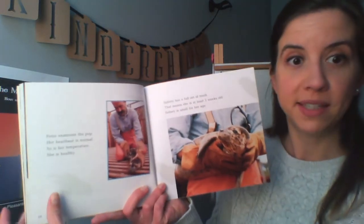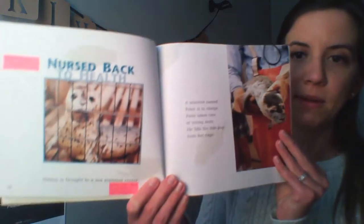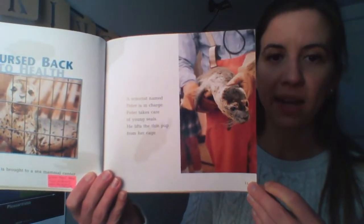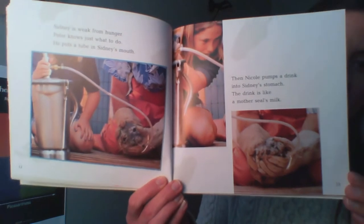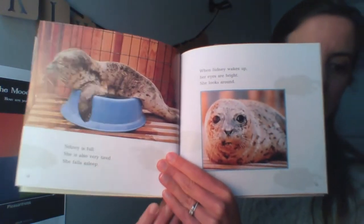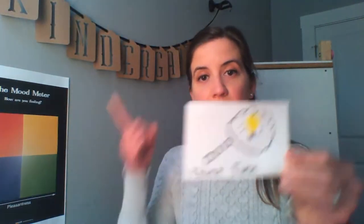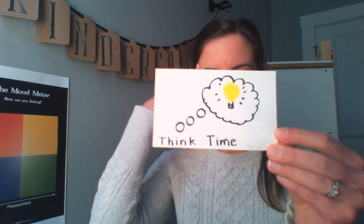Okay, I'm going to stop us here, kindergartners. What did you learn from the words and pictures so far about how Sydney is nursed back to health, or made to feel better? Remember, after Sydney went to the Sea Mammal Center, how was she nursed back to health or taken care of? I'm showing you some pictures to help your brain remember before we have some time to think. All right, kindergartners, go ahead and think. Point to your brain if it helps you. What did you learn about how Sydney is nursed back to health or made to feel better?